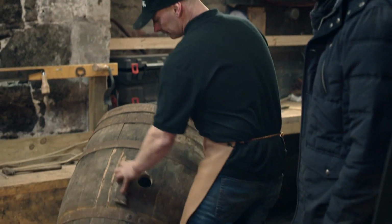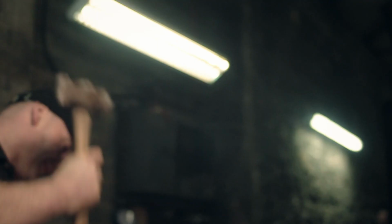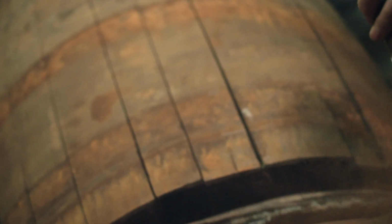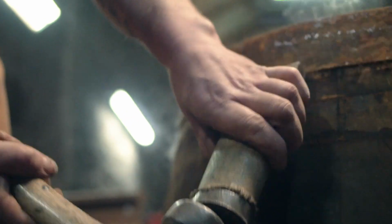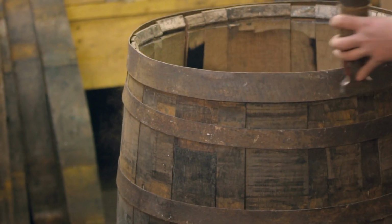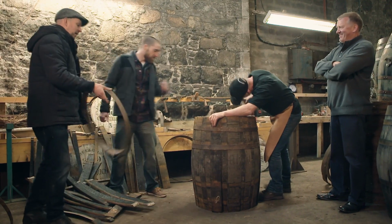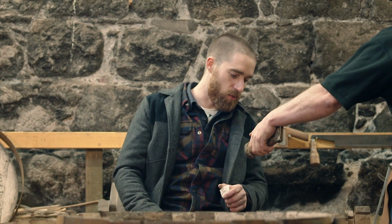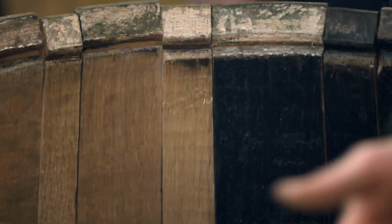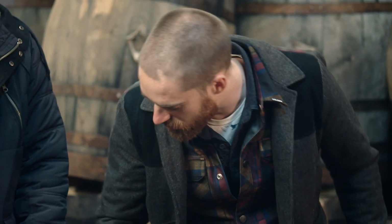The ancient art of coopering takes intelligence, skill, and a serious amount of muscle. Have you ever caught your thumb when you've been hammering? Yes. But I love the effect we've got inside with the toasted wood from the Kinclaith and then the Capardonnach and some of the Lochside staves that are more heavily charred.